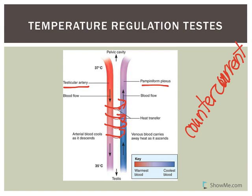So you want it to be just 2 or 3 degrees less than body temperature. It does not seem like a significant difference, but it is. If the temperature of the testes stays elevated just a little bit, the male will be infertile.